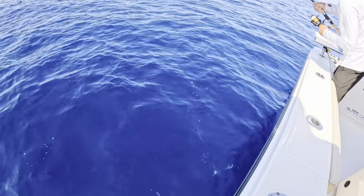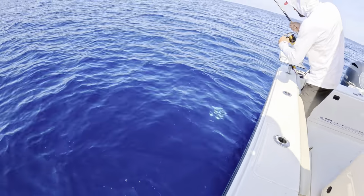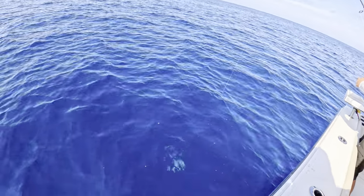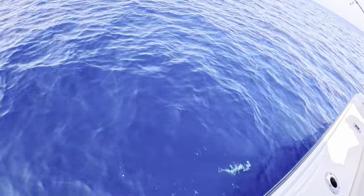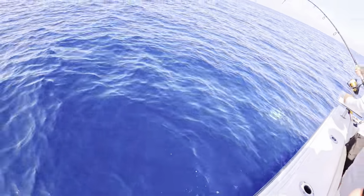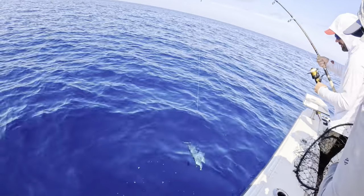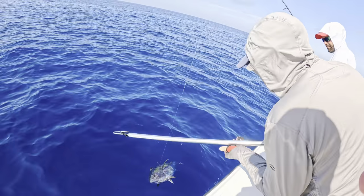We might need a gaff. It might be an amberjack. No, I don't know what it is. It's a tuna. You think? I need a gaff. I got it. Well, he's got the net. Oh, you got the gaff too? Think we can just net him? No, you want to gaff him. That is a fucking dude. That's a big old tuna.